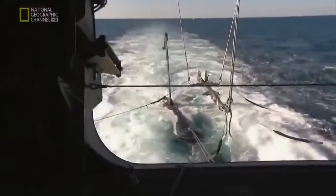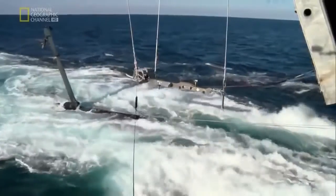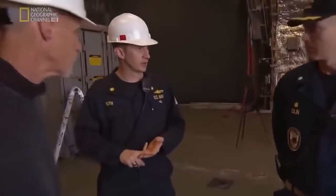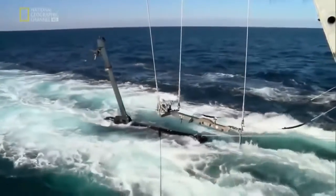In the mission bay, readings indicate the RMMB's hydraulic pressure is reaching critically low levels. If its onboard engine fails, it could drift helplessly away from the ship. What? Captain, right now it's at 0.65. If it reaches 0.5, then the vehicle automatically shuts itself down. Okay. All right, well, we need to get this done quickly. All right, Captain. All right. We just got to get the mast into the trap.